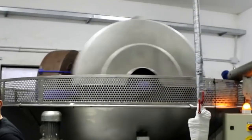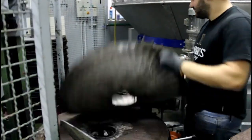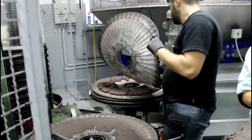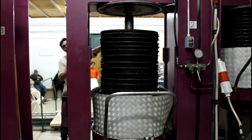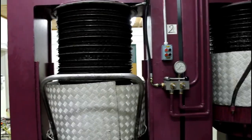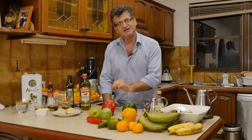Then the stone wheels to crush them. And then this equipment is the best to spread the crushed olive on these mats made out of hemp. And then we use a hydraulic press to extract the juice out of it. We just let it settle for a little while, and then we scoop the good olive oil out from the top of the water. Very simple. But they don't do it this way because they won't get all the olive oil out of the olives.